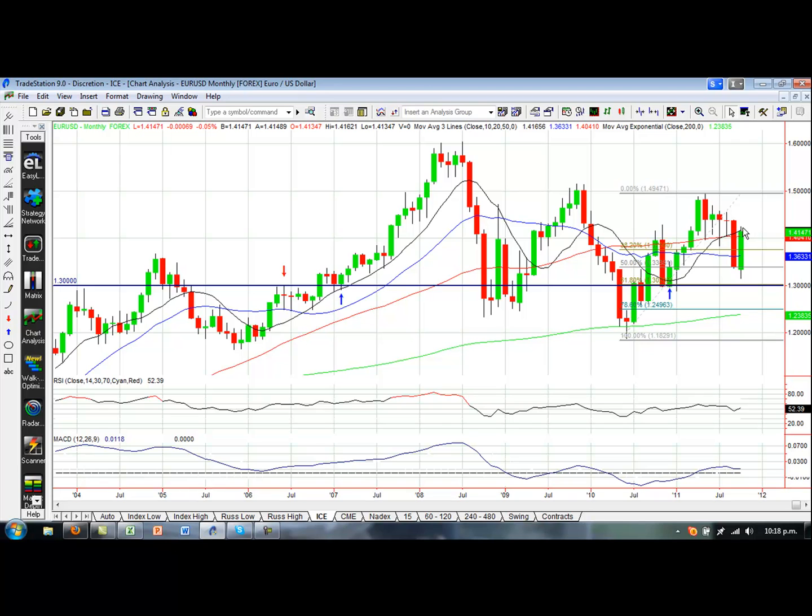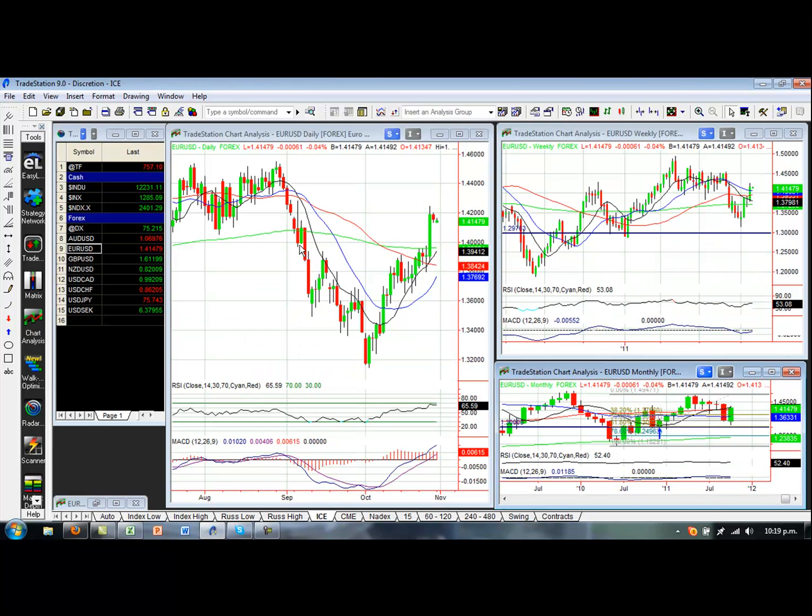However, what we've got here is a move up to 1.5 looking very, very likely, and from there we can assess what is likely to happen. If euro dollar gets to 1.5, it's very likely the dollar index will have already broken 74, or certainly it'll be very close to doing so.